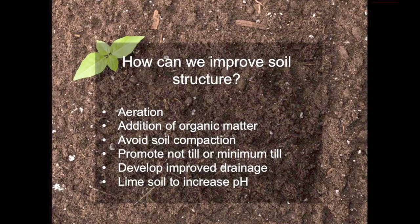So what can we do that will help make a better soil structure? Well, one is aeration, and by aeration, you're actually increasing the soil surface so that there's a greater opportunity to get gas into the soil near where the roots are. If you add organic matter, that creates the opportunity to have structure. The organic matter will actually become part of the aggregated part of the soil, and it will be an opportunity for attracting microorganisms, which are going to get in there and work on that organic matter.